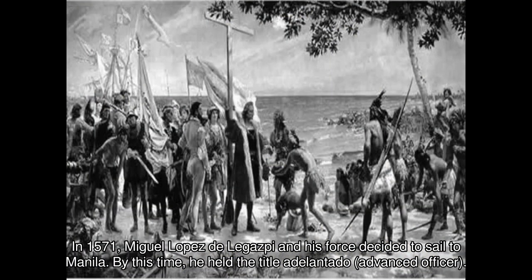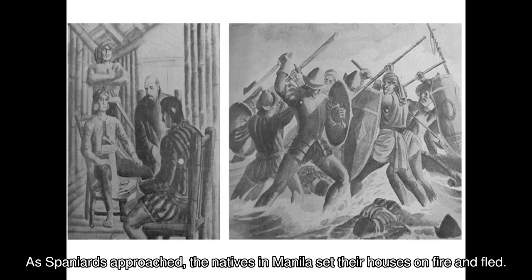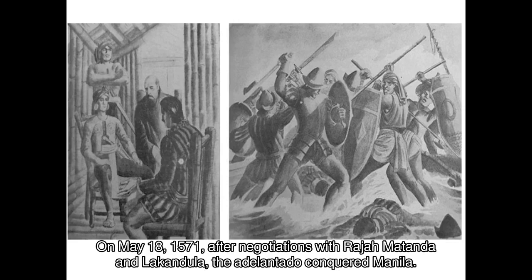In 1571, Miguel López de Legazpi and his force decided to sail to Manila. By this time, he held the title Adelantado, advanced officer. As the Spaniards approached, the natives in Manila set their houses on fire and fled. On May 18, 1571, after negotiations with Raja Matanda and Lacandula, the Adelantado conquered Manila.